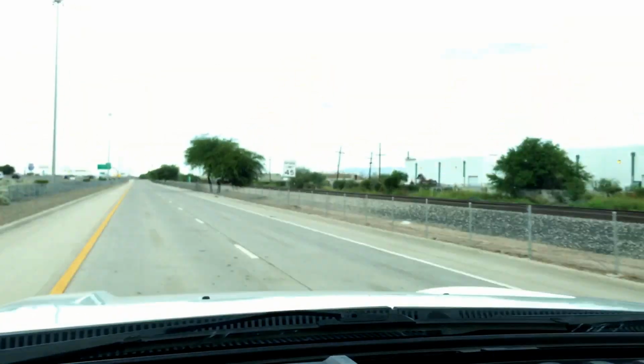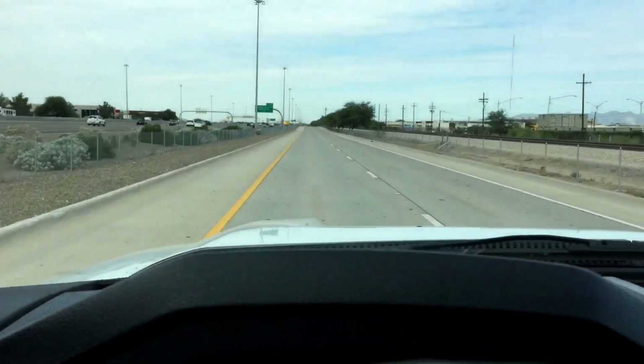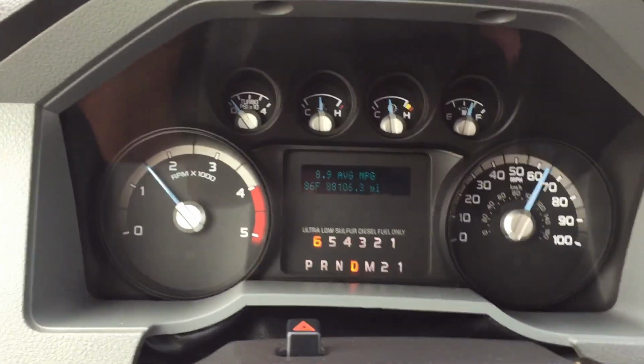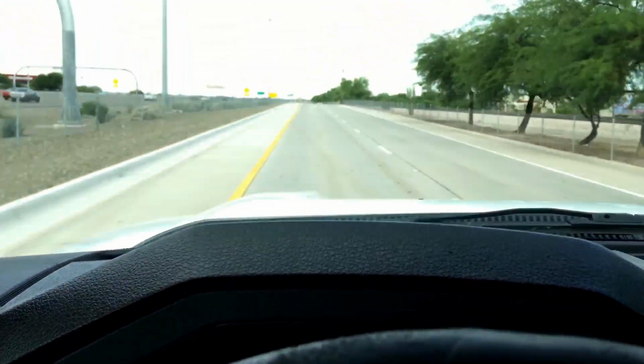70 in a 45, by the way, so I'm gonna dial it back a little bit here. I don't really feel like getting a ticket. That would suck. Anyway, real nice truck. Please make sure you know what you're buying. I think you're buying a hell of a truck.